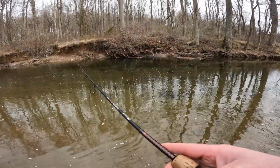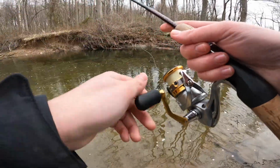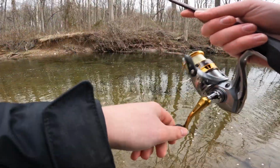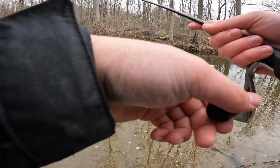Alright guys, the next hole down, I got my first bite of the day. Unfortunately I missed it, probably because my hands are half frozen solid, but it's alright. Gonna keep working these holes, jigging this Trout Magnet, and hopefully they'll come back.